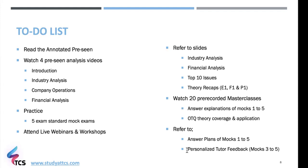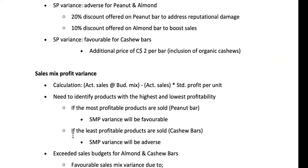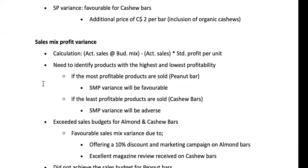And you are supposed to refer to the answer plans of all mocks 1 to 5. No other service provider is giving you this set of answer plans. So this is what an answer plan looks like. Usually you'd gain access to mock exams and their suggested answers. We have gone a step further. We are providing a summary of the entire answer of all the 5 mock exams which we have developed. So rather than having to read through pages and pages of suggested answers, if you simply go through these summaries, which we have developed based on the suggested answers, you can easily understand the structure of the answer, the logic behind the answer, and how theoretical elements have been brought in, thereby ensuring that you gain marks for theory application, as well as full marks for structuring your answer appropriately.